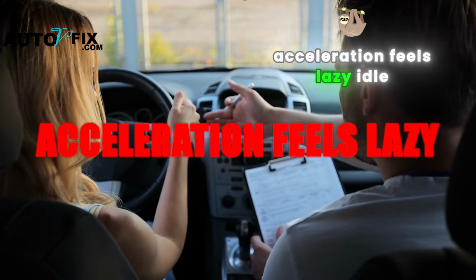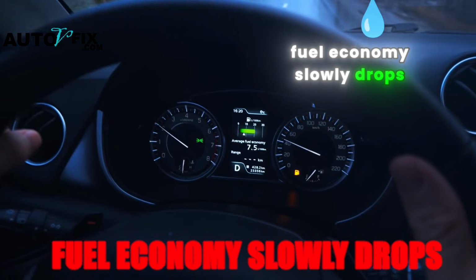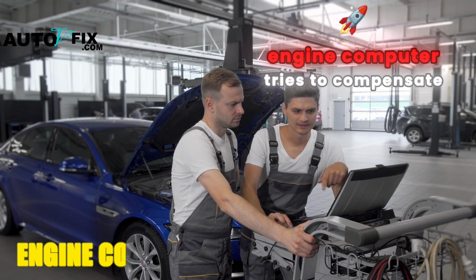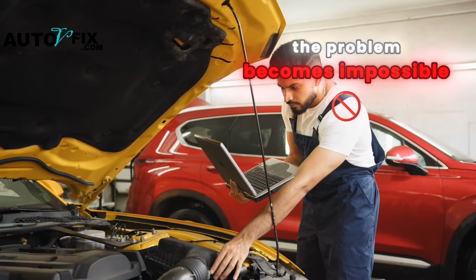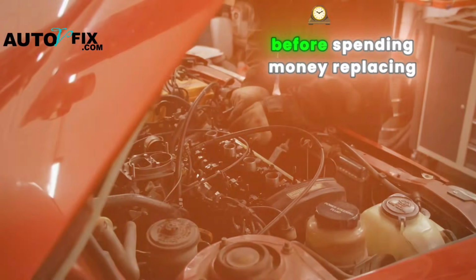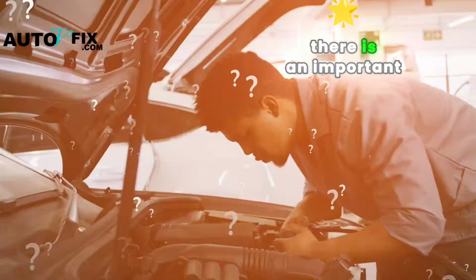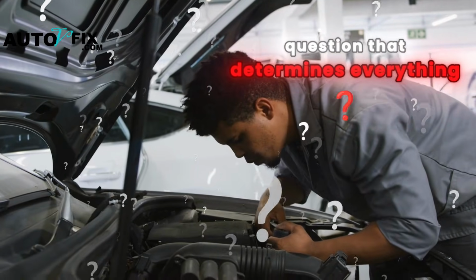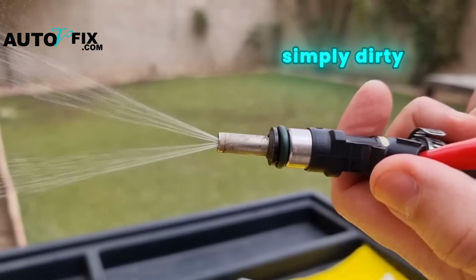Acceleration feels lazy. Idle becomes uneven. Fuel economy slowly drops. In many cases, the engine computer tries to compensate, masking the issue until the problem becomes impossible to ignore. Before spending money replacing injectors or tearing into the engine, there is an important question that determines everything that follows. Are the injectors actually bad, or are they simply dirty?